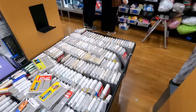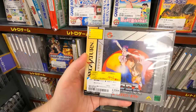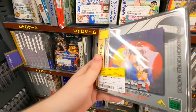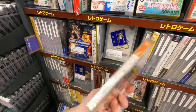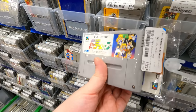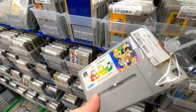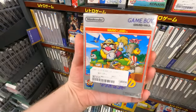But hey, what did I get today? Let's take a look. We got Macross, Do You Remember Love for $22.28. That's a fantastic game. And complete with spine card. We also picked up a copy of Capcom vs. SNK for $13.19. Again, complete with spine card. Very nice. We got this copy of Sailor Moon on the Super Famicom with manual for $12.28. That's a good deal on that, if I don't mind saying so.